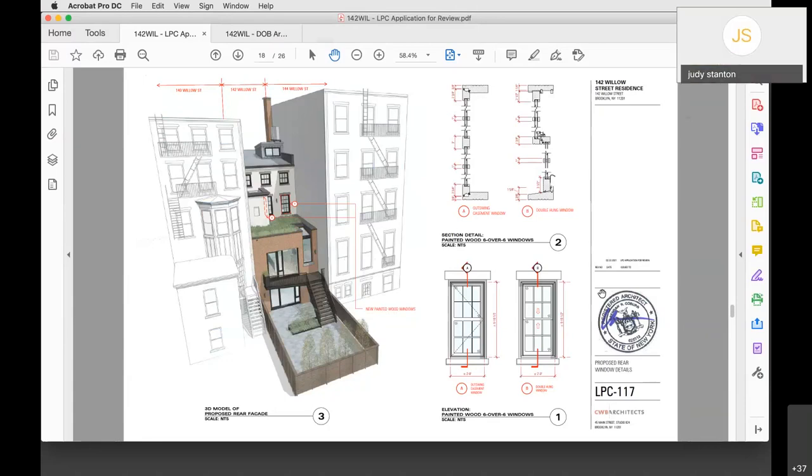Did they think of the rear yard addition? Yeah, go ahead, Karen. Judy, what did they think of the rear? Well, I think you're referring to the style of the rear, or the question, but they did not object to the fenestration of the proposed rear. They did not object to the depth of it.